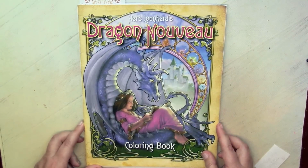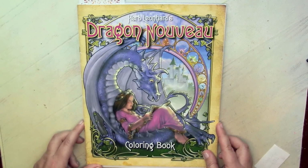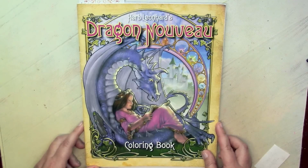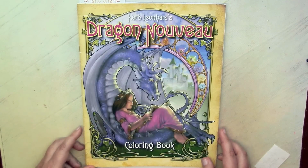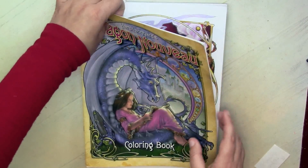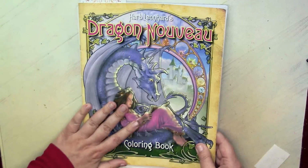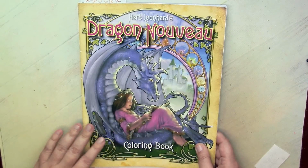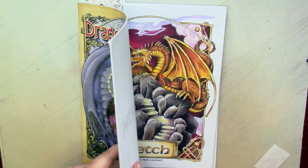Then I realized that during the last months I totally abandoned my Arteza pencils and they are not so bad, and in many books I enjoy my Arteza pencils. And my best choice for these pencils is books by Herb Leonhardt. Somehow for me they are really nice on this paper. I don't know why. Maybe also because of the style of the books, the brightness and rich colors of Arteza pencils, they are perfect for the fantasy style of Herb Leonhardt.